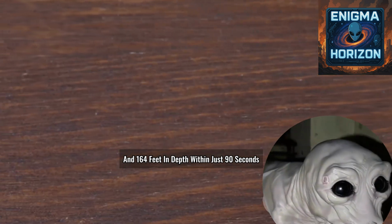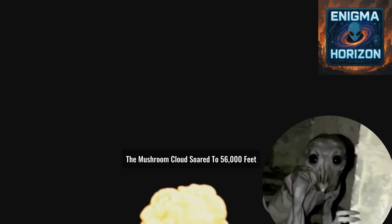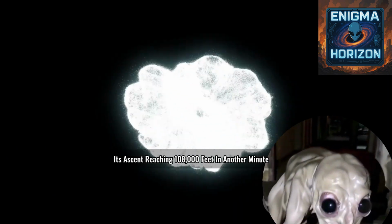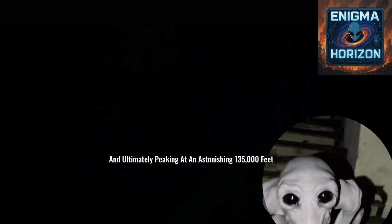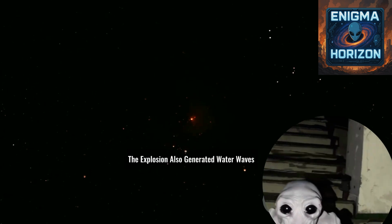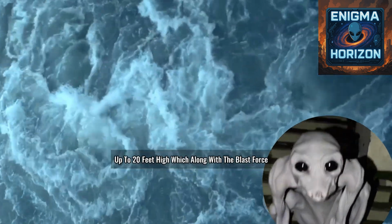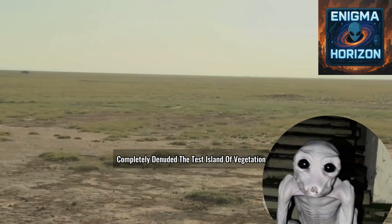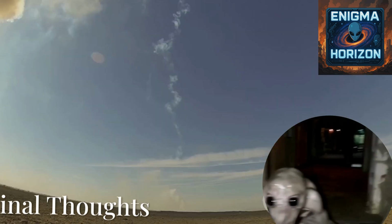Within just 90 seconds, the mushroom cloud soared to 56,000 feet, higher than the typical cruising altitude of commercial airliners. The cloud continued its ascent, reaching 108,000 feet in another minute and ultimately peaking at an astonishing 135,000 feet. The explosion also generated water waves up to 20 feet high, which, along with the blast force, completely denuded the test island of vegetation.